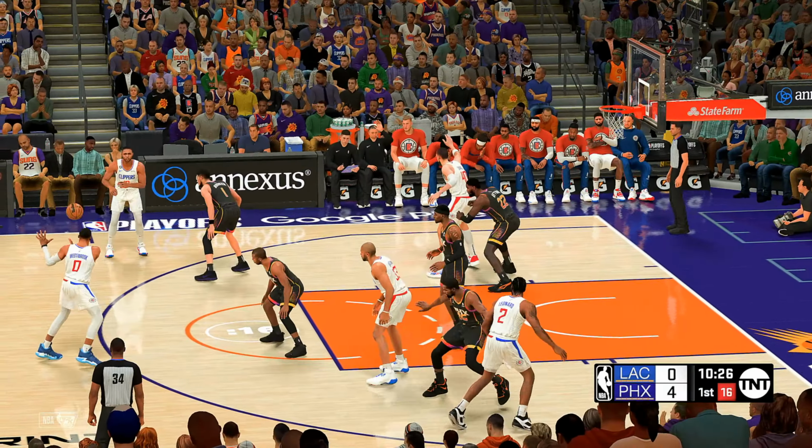Shamet, he's checked in for Paul. And he sinks the second. Yeah, back in the day when I was playing, the Clippers were always an easy win. Now, L.A. is consistently a playoff team. Boy, oh boy, how times have changed. Durant for three. And it's out of bounds. Out of bounds. Still Phoenix's ball. Suns ball.